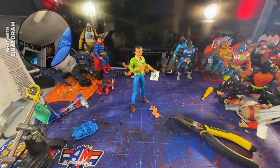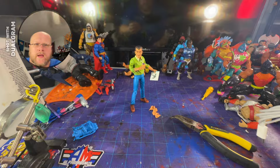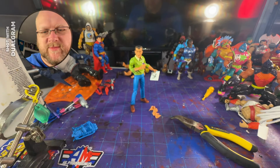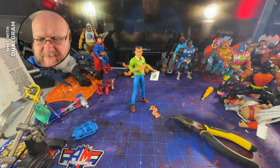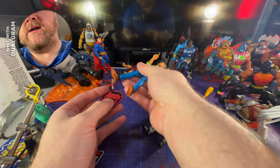Excelsior. Stanley the Manly. Got him in his thing here. And I made these stands a while ago, and they don't really work for Stan because he's got the goofy short foot. But I want to see if it works for Kirby here.